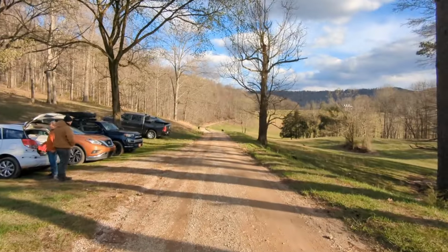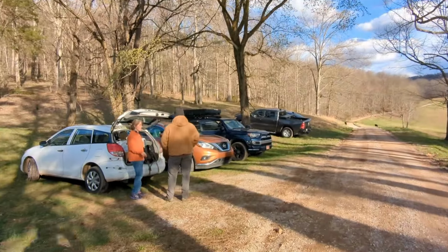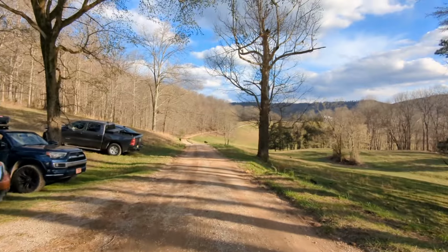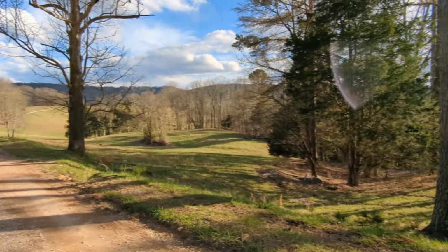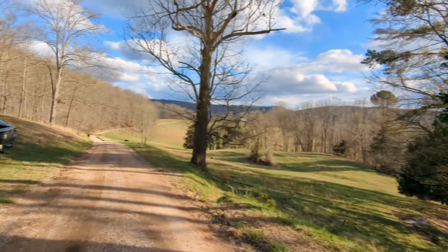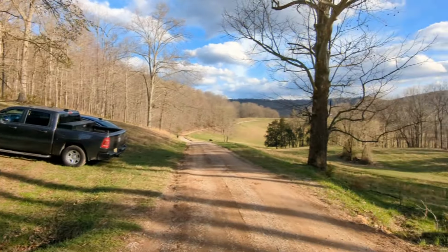So my camera died just as I was coming out of the entrance to the cave, y'all, so I wasn't able to show you other people coming out. But this property is just beautiful. What an awesome landowner to share his cave with us and allow us to visit this beautiful property this weekend.